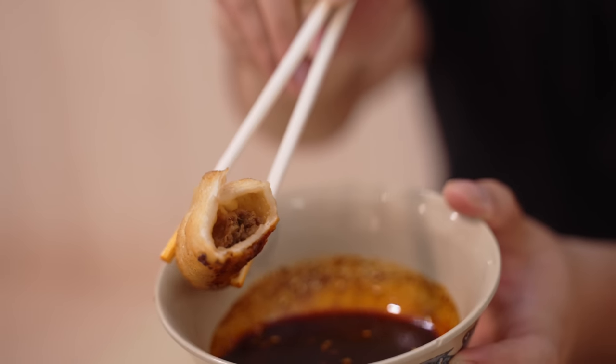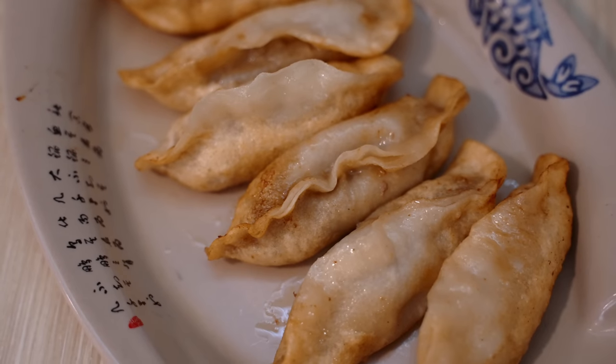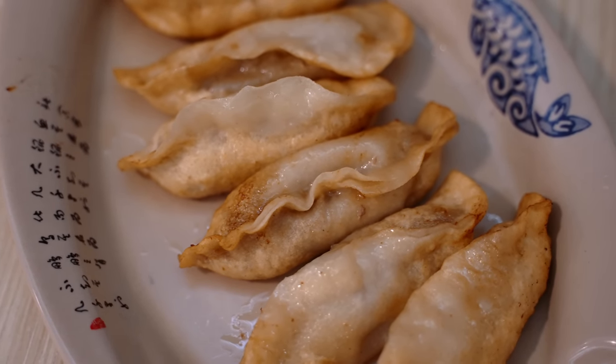It's juicy on the inside, really, really juicy. And the dumpling wrapper itself, the way they've done it, it's very soft. Soft and delicate. Really, really beefy taste. Oh, look at that. Oh, juice coming out. Squirtle. Yeah. Try this one.